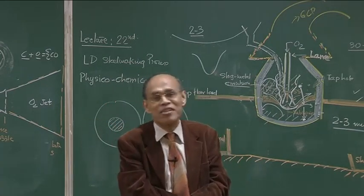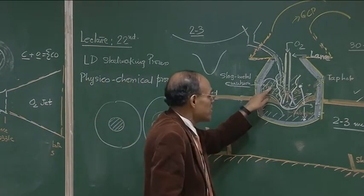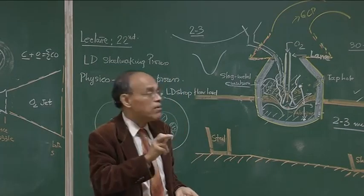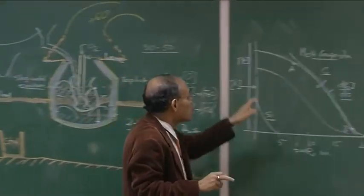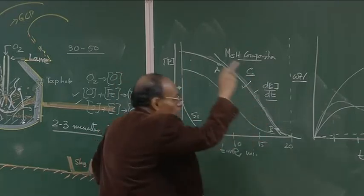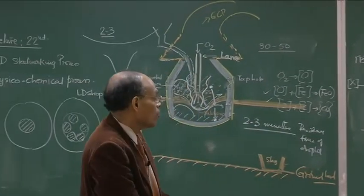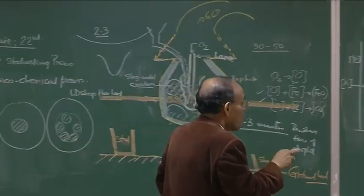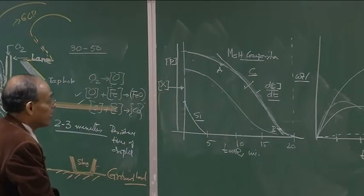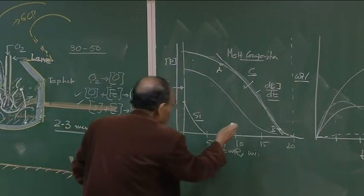The reaction rate of reaction in the bulk is no way comparable to the rate of reaction in the emulsion phases, and as a result our objective is that, before even the emulsion collapses, we have to eliminate phosphorus. This is important because once carbon concentration falls below a certain critical level, the emulsion will not be sustained, and it is no more possible to remove further phosphorus into the slag.